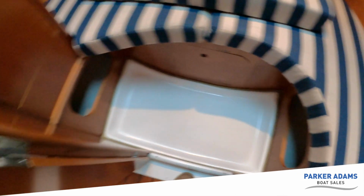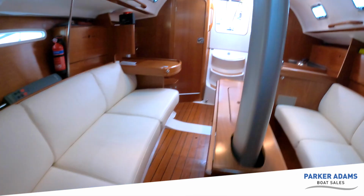And then there is an infill for this to make the bed slightly larger if need be. It gives you a bit more room. There's actually storage underneath on both sides as well. And the current owner has some cushions, nice blue cushions for seating outside. There's 4 of those. But again, through back into the saloon.